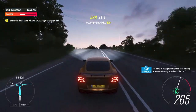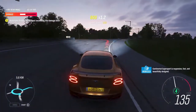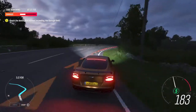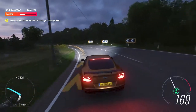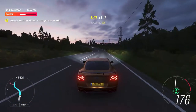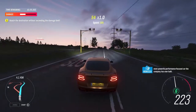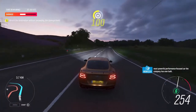The move to mass production has done nothing to blunt the Bentley experience. The 2017 Continental Supersports is responsive, fast, and beautifully designed. It brings together all-wheel drive, carbon fiber bonnet sides and side skirts to create the most powerful performance-focused car the company has ever built.